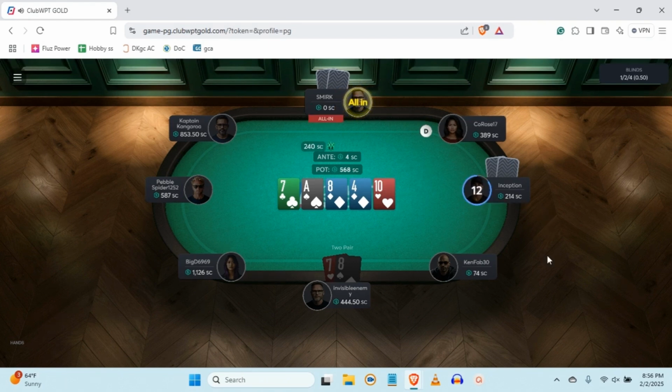We'll see what happens. Smirk all in. Interesting. See what happens here. What can this possibly be? Did Smirk get lucky and get the ace 10, decided to check the turn, got there on the river?